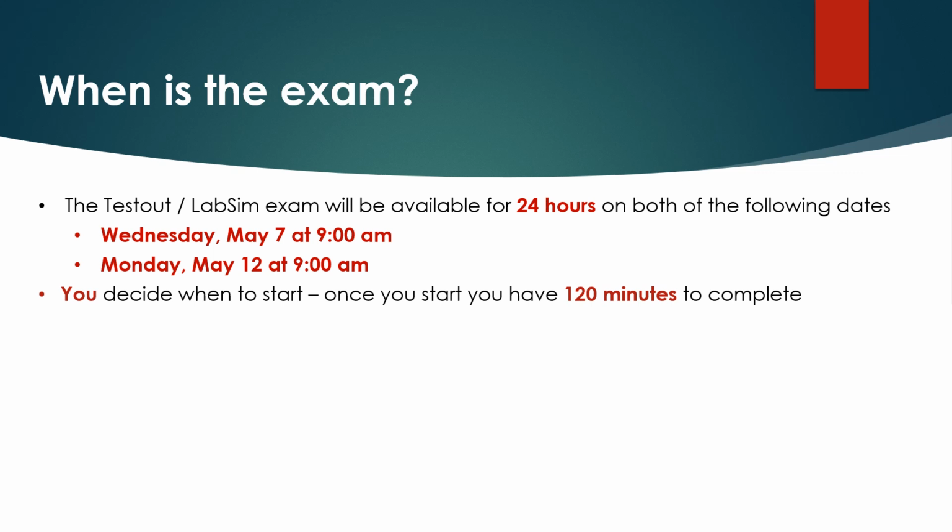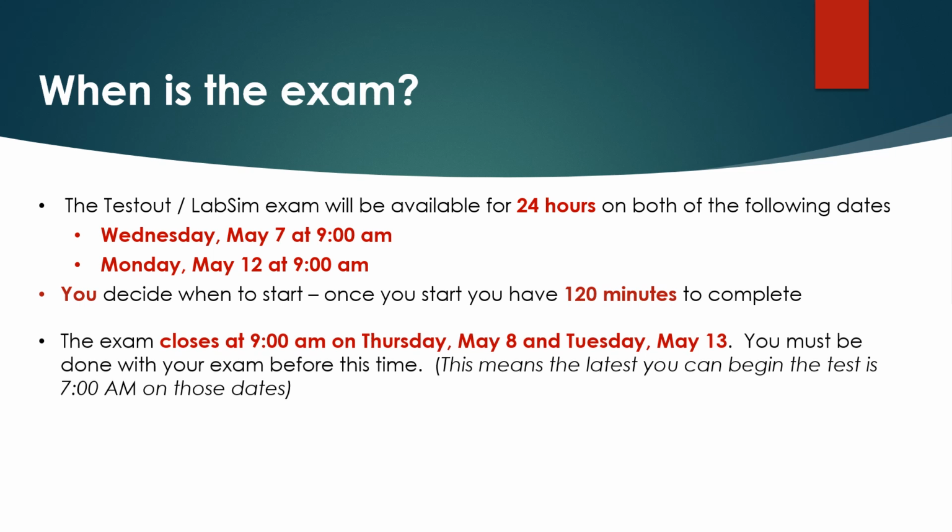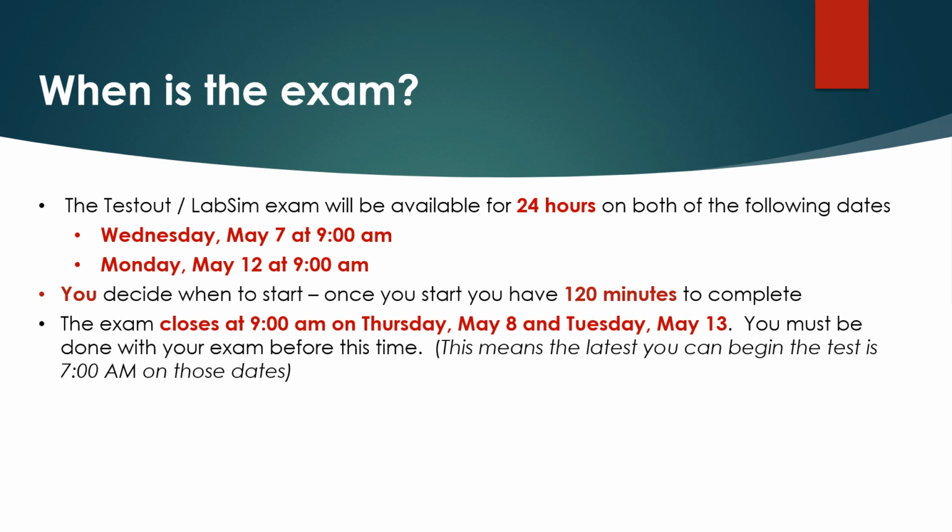Once you begin, you have up to 120 minutes to complete, depending on your exam. So the exam will close at 9 a.m. on Thursday, May 8th, or if you started it on the following Monday, it will close on Tuesday, May 13th. Again, that means you must be done with your exam before this time. So the latest you can begin your exam would be 7 a.m. on those two dates.